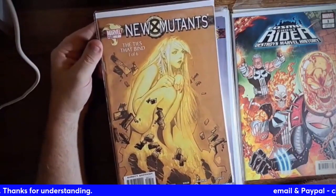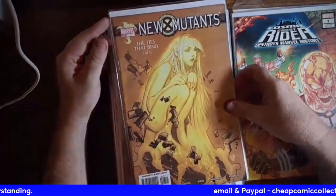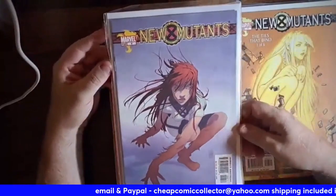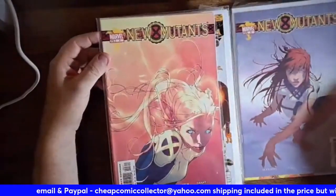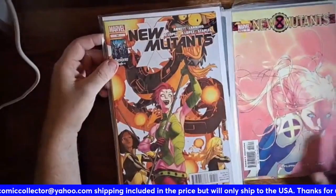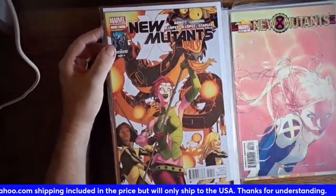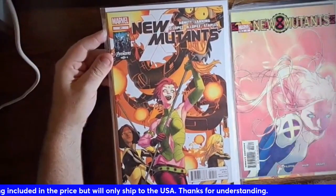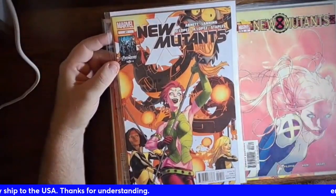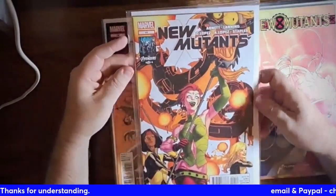Got New Mutants number 7 from the later series. Number 6. Wasn't a big fan of these covers. Number 3. But I haven't read any of this newer stuff, so I can't vouch for any of it. Here's New Mutants number 41. I don't even know who that is.